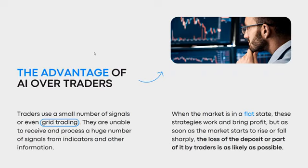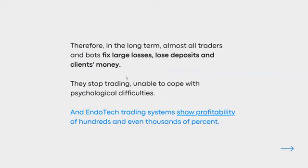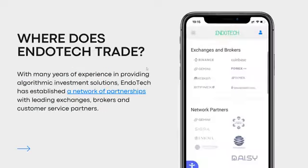So if the situation changes sharply and manual traders cannot cope with that situation, but the AI can, and manual traders, almost all of them, create losses, they lose deposits, and they lose the money of their clients. So they just stop trading because they're not able to cope with the psychological stress. And Endotech trading systems show profitability of hundreds and even thousands of percent.